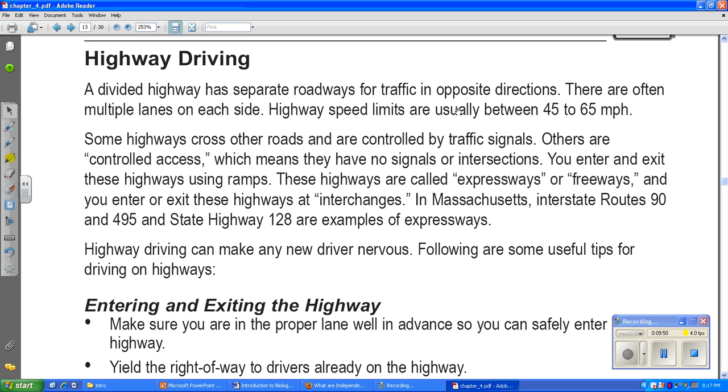Some highways cross other roads and are controlled by traffic signals. Others are controlled access, which means there are no signals or intersections. You enter and exit these highways using ramps. These highways are called expressways or freeways, and you enter or exit them at interchanges. In Massachusetts, Interstate Routes 90, 495, and State Highway 128 are examples of expressways.